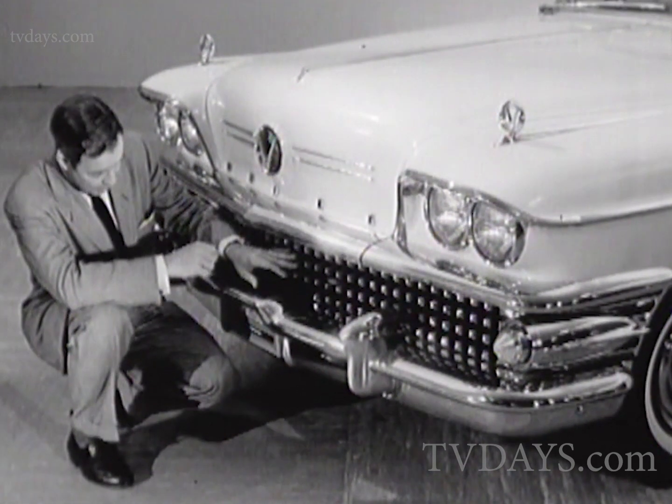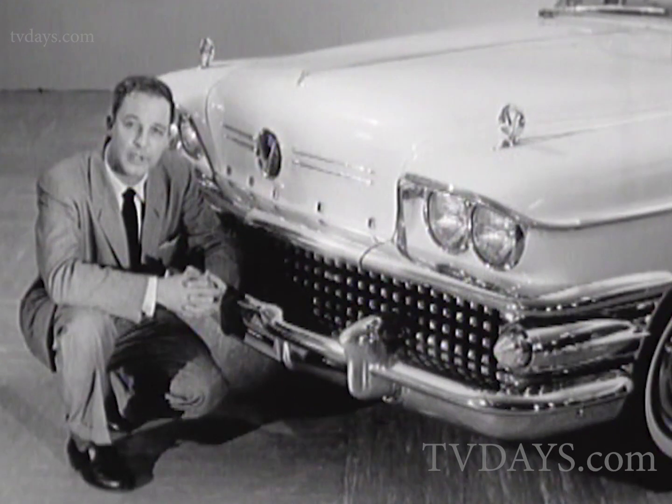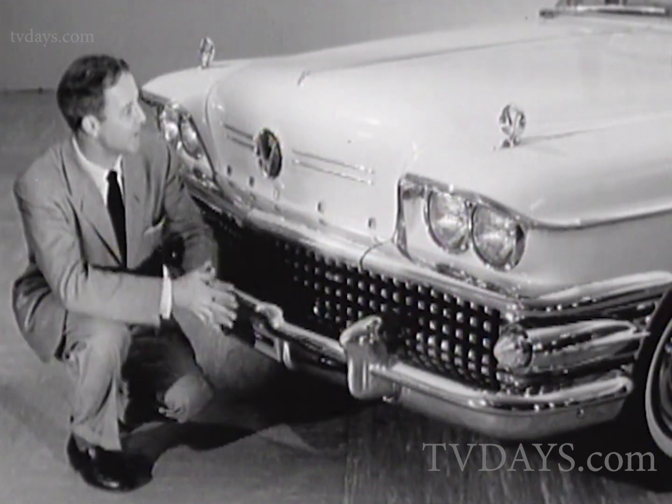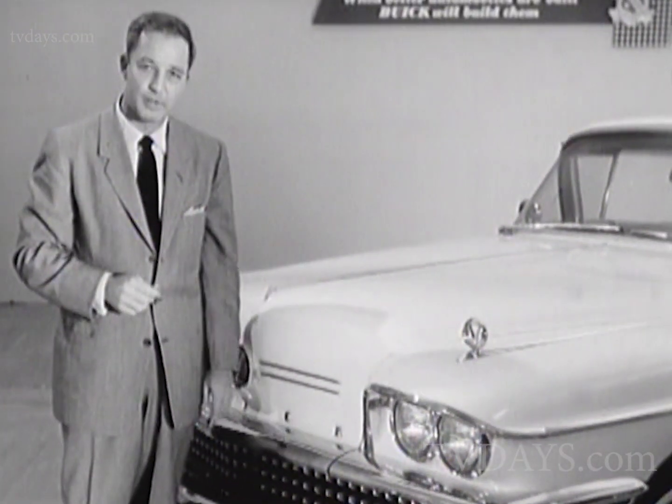Look at all that airspace. More airspace, more air gets in. More air gets in, cooler running engine. Nice point. It's a great car. It's got the looks that people want today, this 58 Buick.